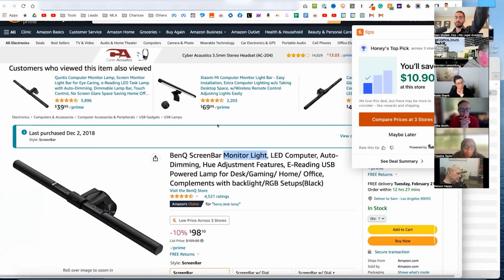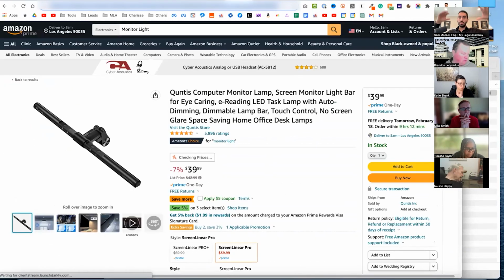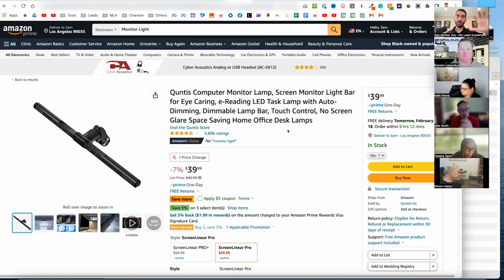It basically sits on my monitor and puts the light on my entire desk. This particular brand, I think, is expensive. I'm sure there are other ones like this. If you love light, this is one of the best things you can get. It adds a good amount of light to your desk and it just sits on your monitor, basically.